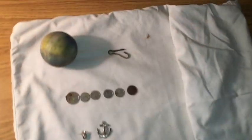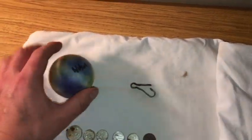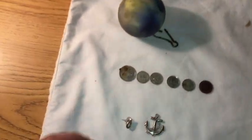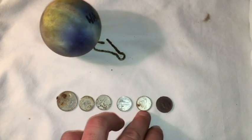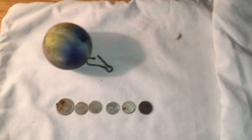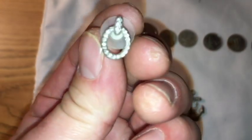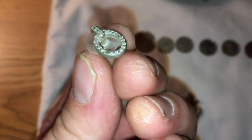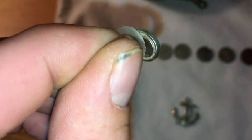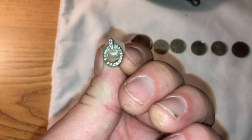All right, let's do a quick wrap up here. So first thing, we found the ball. That was a surface find. Found this little hook here, most likely for a dog leash or something like that. We got a quarter and four dimes, all clad, all older, over the 80s. One Canadian penny. This is the jewelry that I found. Found this one earring. I'm not sure if it's real or not. I'll have to go get it checked out. But from what I can tell, it's not real. But still looks nice. Looks fancy.